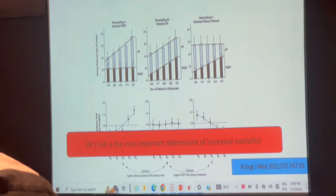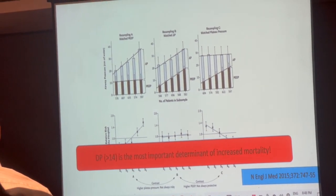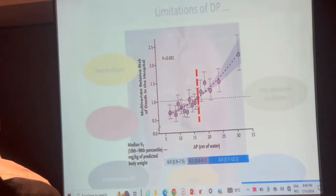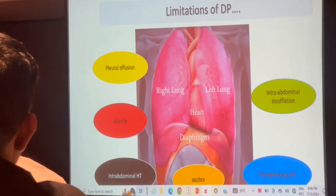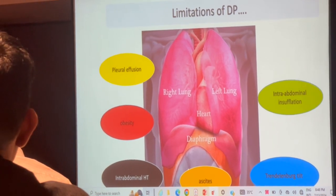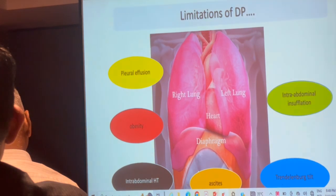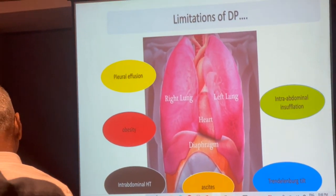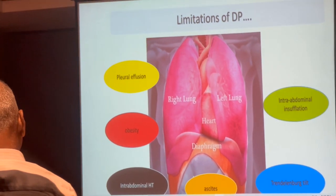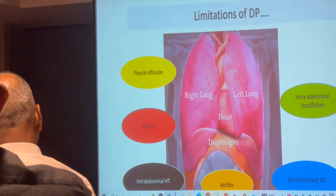So driving pressure has been found to be the most important determinant which can predict the mortality of your patient, and keep it less than 14 for them, right? This is already spoken about. But even the driving pressure has a limitation, because the driving pressure is what? Plateau airway pressure minus PEEP. And the plateau already has confounding variables, right? But DP is more reliable than just estimating the plateau airway pressures, right? So these are all the factors which are going to affect your patient assessment.